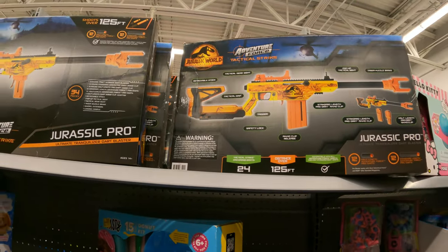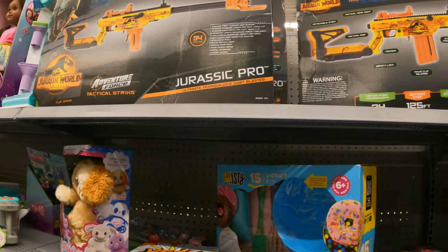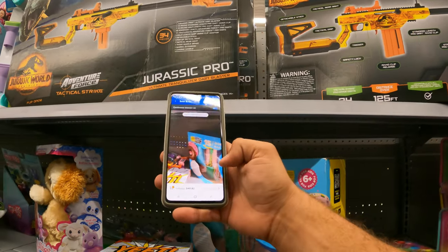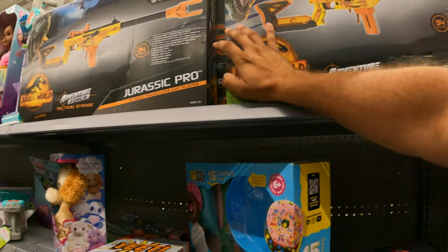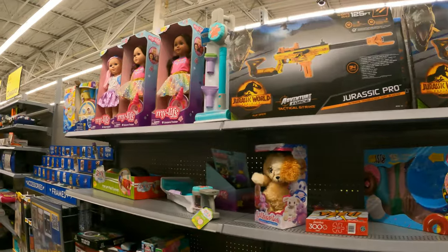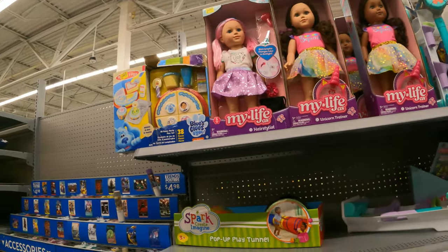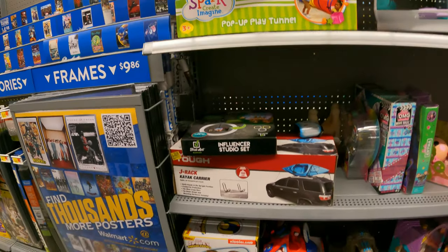How much is the Jurassic World Tactical Strike? I'm gonna say 15. What's your guess? Oh, 15. 15, look at that. Man, that was a good guess. 17 down from 35 or 32. Those are big dolls though. 25 down from 61 for the kayak.